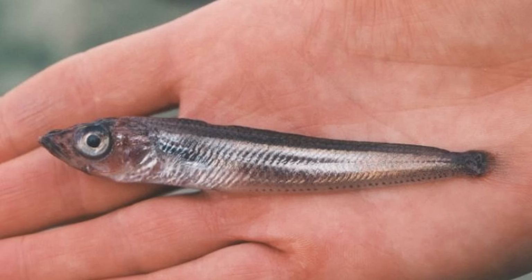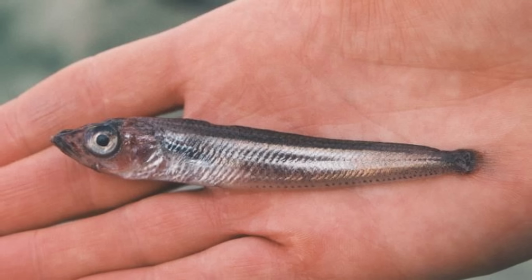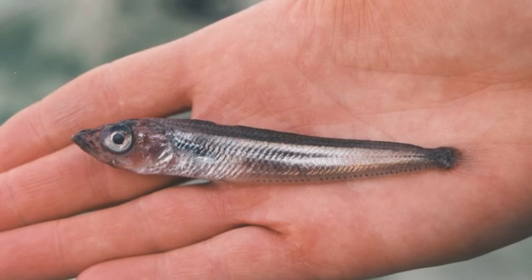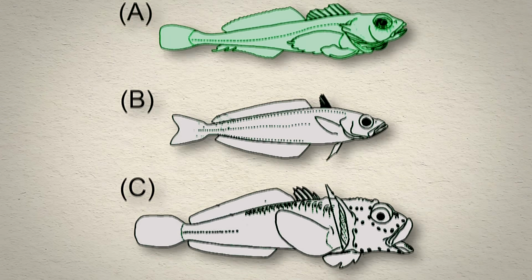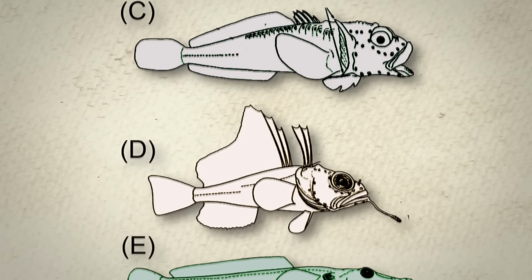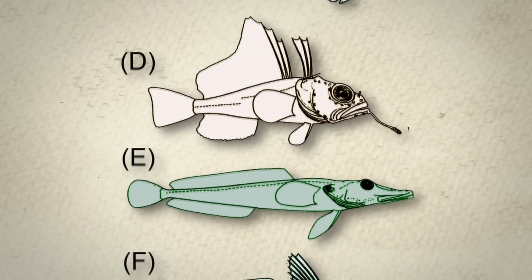Some species, like the Antarctic silverfish, feed on plankton and small invertebrates, while others, like the predatory Antarctic toothfish, prey on larger fish and squid. These feeding habits have ensured that notothenioids have taken leading roles in the Antarctic food web, influencing the population of countless other marine species.